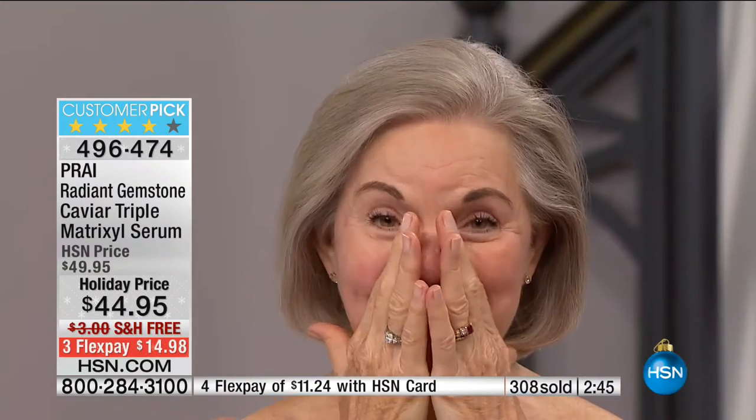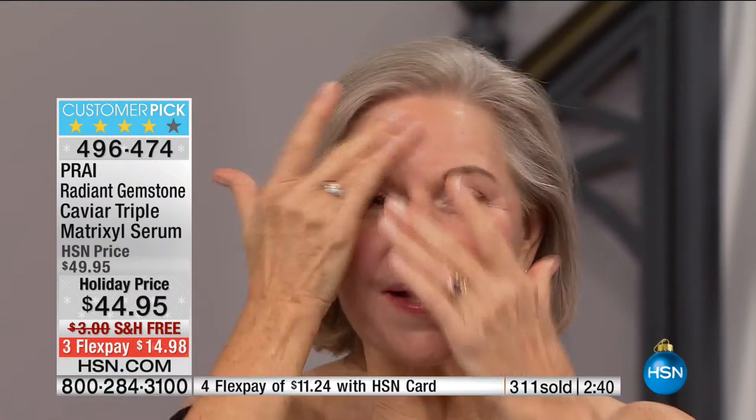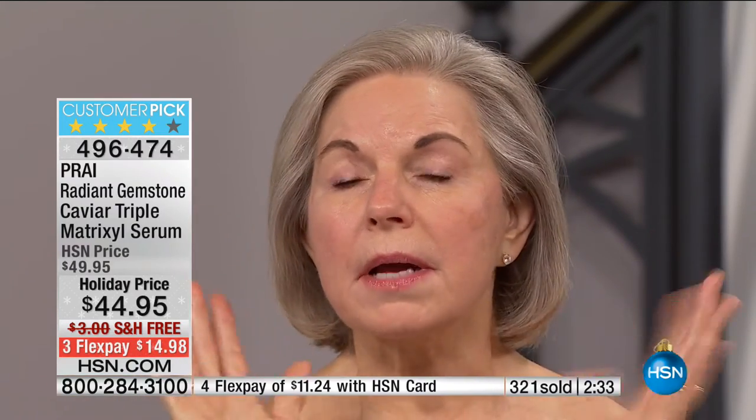And when you look over at our models, I know we're going to have them talk about this. Who are we starting with, Nancy? Okay, Nancy, we're going down the line and talking to everybody. Nancy, what do you say? Oh, I love this, because you said it. The hair goes gray, the skin goes drab. Love it. Luxurious, creamy, lifts, and it makes my skin glow. I don't wear anything else during the day but my triple matrixel and my sunscreen.